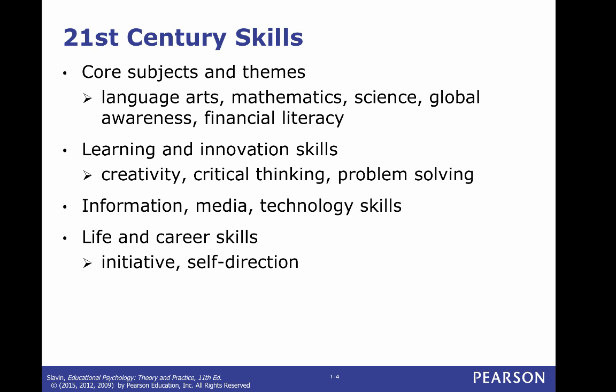So what do we mean by 21st century skills? That means that we have to know those core subjects and themes that go along with it. We have to know language arts. We have to know children's books. We just got done writing an article about that. Children's books are really important because you need to be able to suggest to students what they should read or what they might want to read. We have to have a good foundation in mathematics and science, and then global awareness. What's going on in the world? Do you watch the news? Do you listen to the news? Do you know what's going on in other countries?